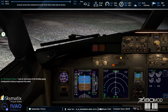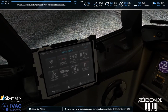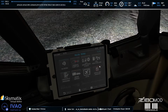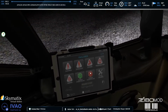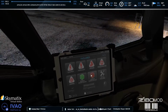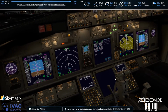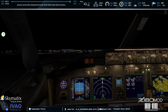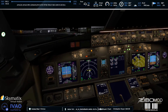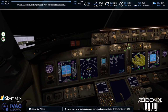Okay, now I'm going to see it. New Zibo. Oh, damn it. Now it doesn't want to go there. Failures. Disable. Fix all failures. Yeah, I think this is a code problem. Zibo, I'm sorry, buddy. I think this is a code problem. This is definitely a code problem.